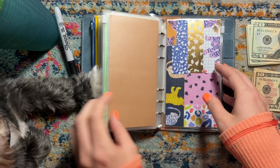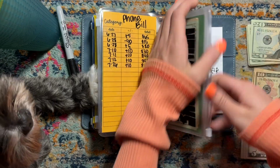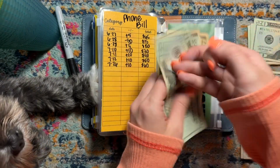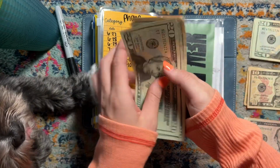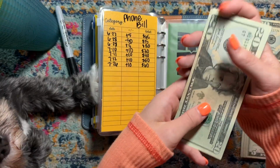Okay. And then my phone bill. I'm putting $20 in here. I guess I want to knock this out for next month. Okay. All right, so 20, 40, 50, 60, 70, 75, and $80.